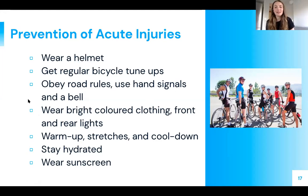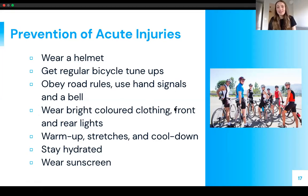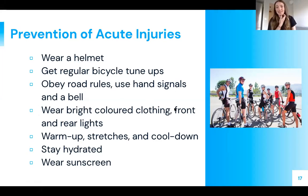You want to wear bright colored clothing, and then also have front and rear lights. This helps to make drivers aware that you are on the road. And then you also want to do warm-ups, stretches, and cooldowns. This is for things like potentially a muscle strain or tear, just from an overexertion right away, or even just falling and your body's not prepared to take that force. You want to stay hydrated, and then you want to wear sunscreen in terms of that burn.